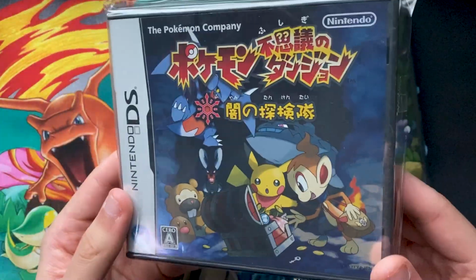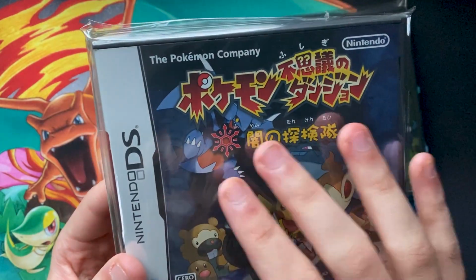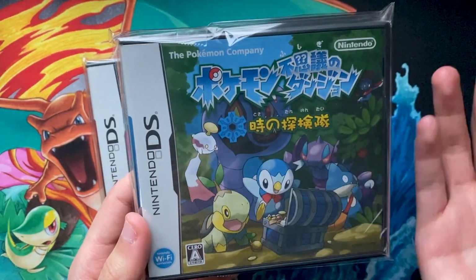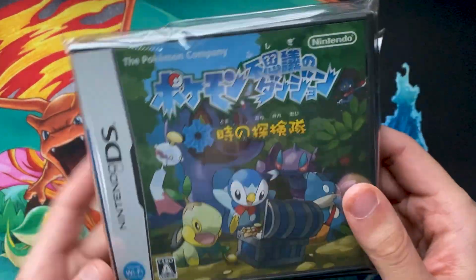I was just telling a friend yesterday, like, look at that. These are all fan favorite Pokemon: Gabite, Steelix, Houndoom, Pikachu, Chimchar. You have Turtwig, Piplup, Munchlax. Maybe not Chimecho, but this is good stuff. These are just great artworks, and I think these two would look great just encapsulated.